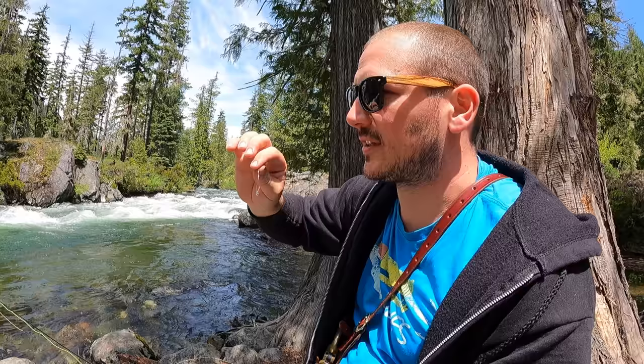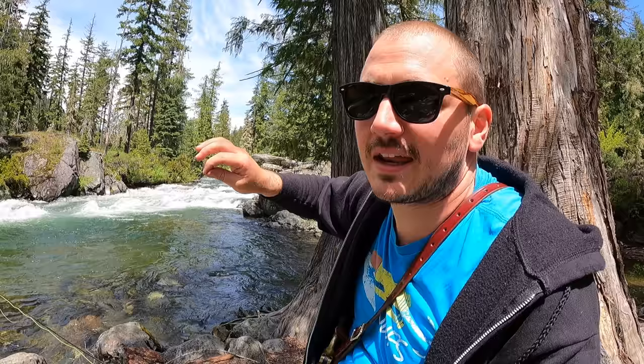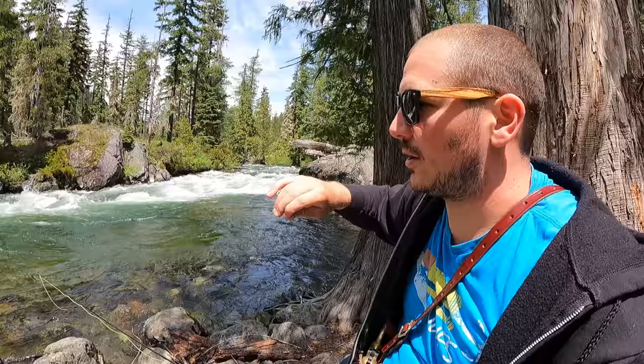This little guy might sink faster too, because here we probably have to get a little lower down to the bottom to get into the effective zone. It's pretty fast water, and I think we need to get down to the trout.